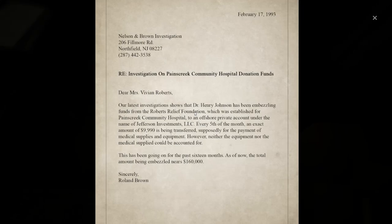Nelson and Brown investigation. Regarding investigation on Painscreek Community Hospital donation funds. Ooh, okay, this might be it. Dear Mrs. Vivian Roberts, our latest investigation shows that Dr. Henry Johnson has been embezzling funds from the Roberts Relief Foundation, which was established for Painscreek Community Hospital, to an offshore private account under the name of Jefferson Investments, LLC.